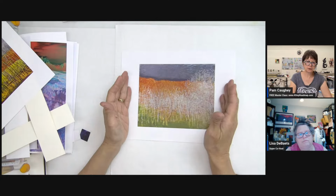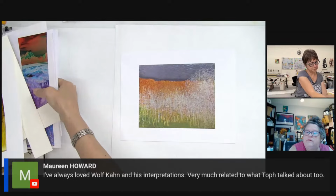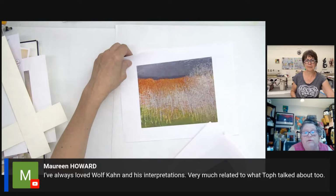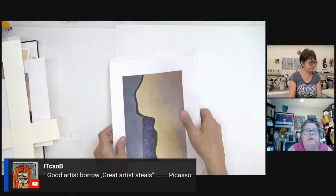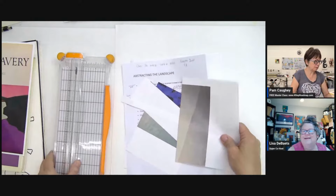Yes. So Maureen Howard mentioned that she always loved Wolf Kahn and his interpretations. And it's very much related to what Toph talked about too. So that's fun. It's been said, good artists borrow, great artists steal. And that was Picasso. Great quotes. Coming from these masters, you feel like you have a little bit more permission to do these things.